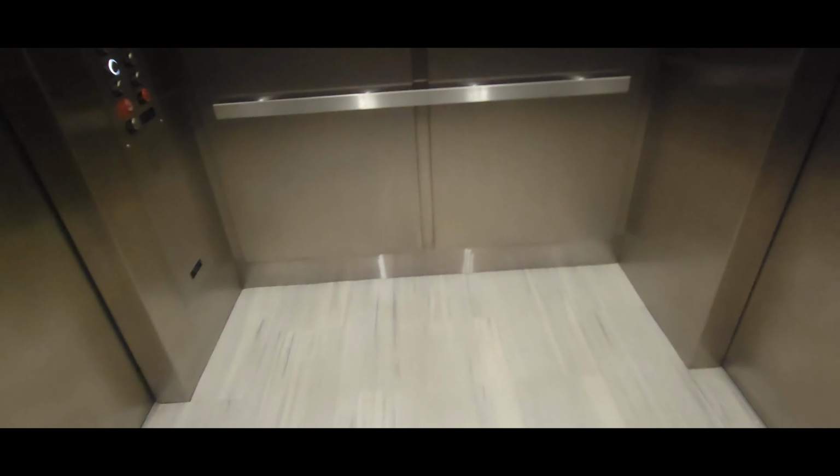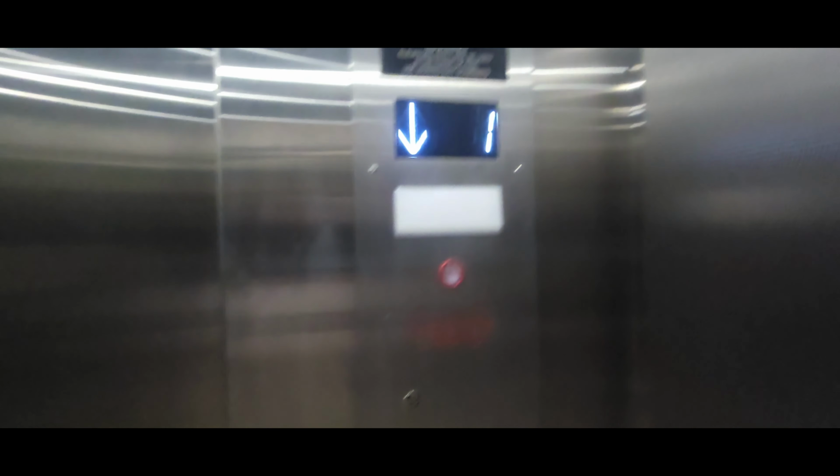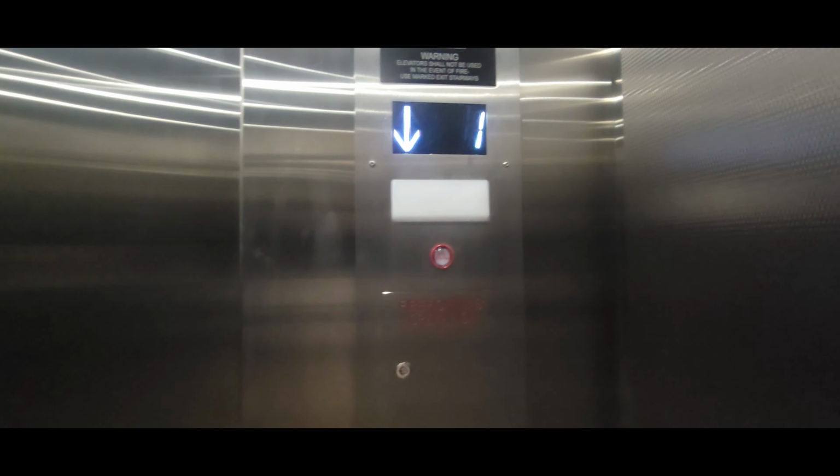And we're gonna get our cab view. This cab is bigger than the other one, easier to overlay. Your emergency roll button. And the capacity is 4,000 pounds. Here we are at 1.